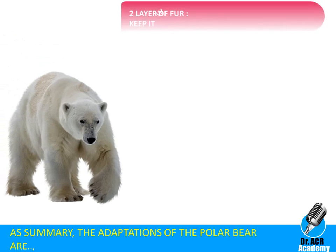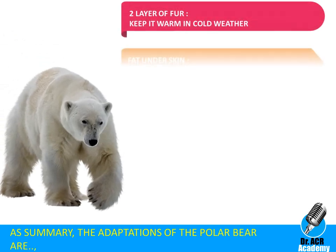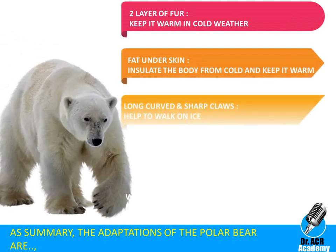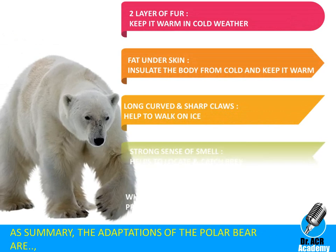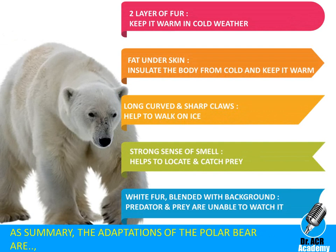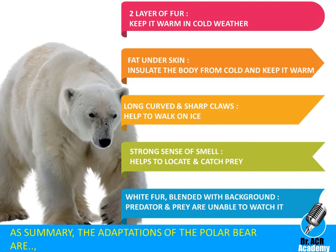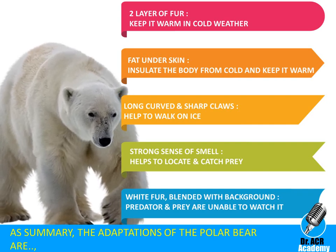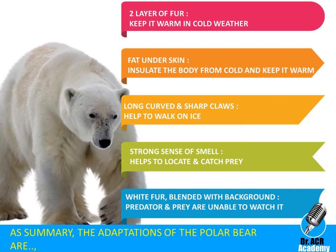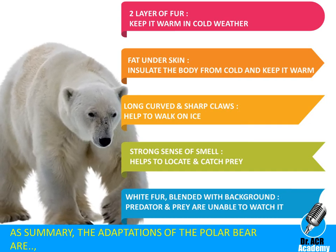As a summary, the adaptations of polar bear are: 2 layers of fur to keep it warm in the cold weather. Fat under the skin insulates the body from cold and keeps it warm. Long curved sharp claws help it to walk on ice. Strong sense of smell helps it to locate and catch prey. White fur helps it to blend with the background, so predators and prey are unable to see it.